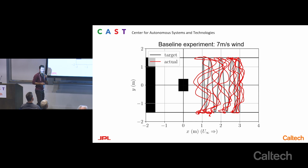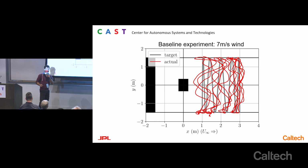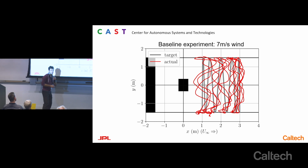I'm very glad it's unmanned, and there's no one trying not to throw up flying in that. This is 7 meters per second wind. It's not that fast. You can find this on an average day flying up in New York, right? It didn't do very well.